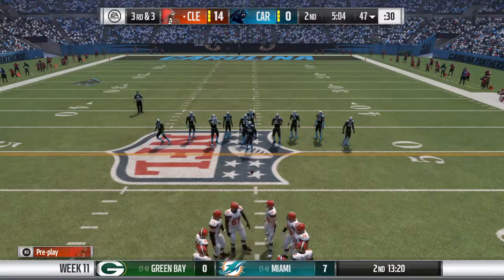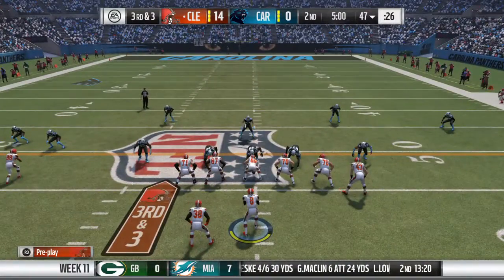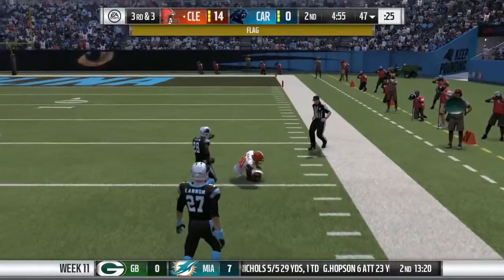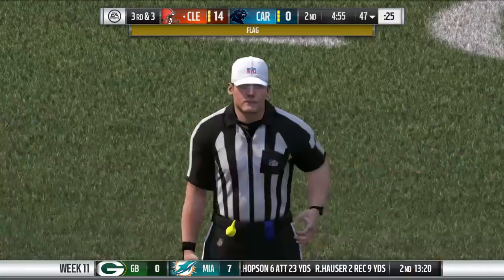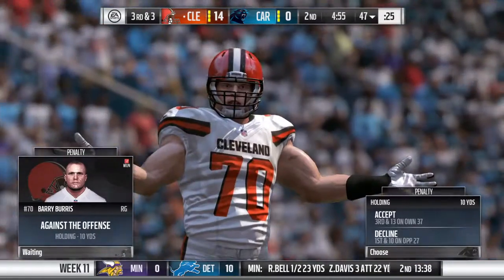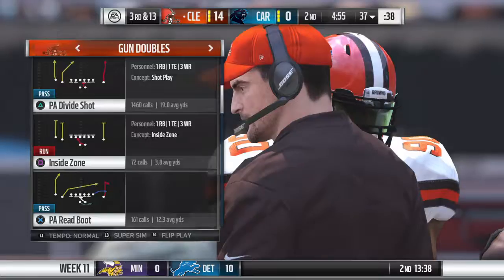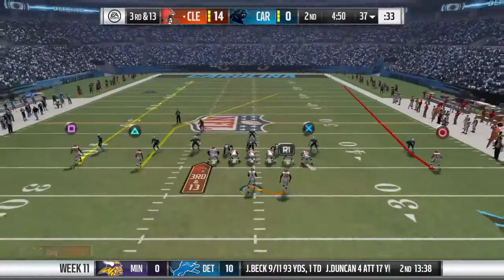Let's see if they can convert here on 3rd and 3. Now they'll throw here out of the gun. Going to throw right side here, complete. And he'll be taken down, but not before getting this inside the 30. Holding offense. So he got his hands a little too far outside. The ref caught him, threw the flag. And the yellow flag hurts this offense, and now they face a tough third down.